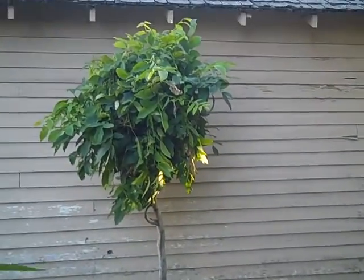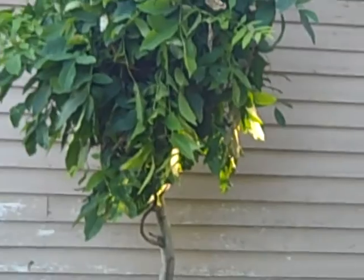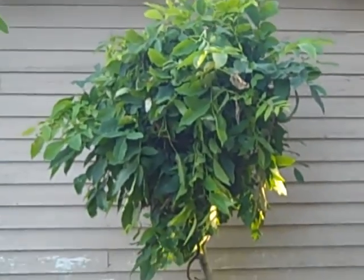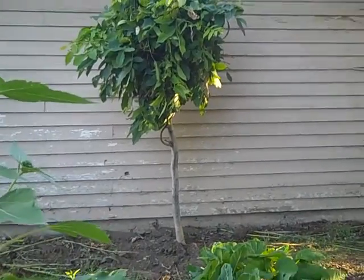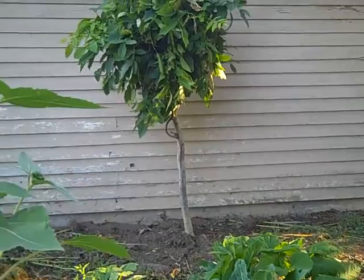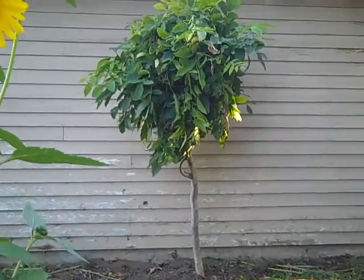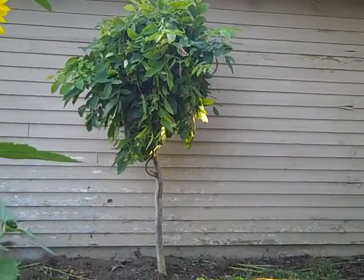Oh, that's my walnut. I did a little tucking of the branches back into the walnut. So that's why it looks like that. And I'm not really getting amped about this. I don't know why. Probably because I'm sober.